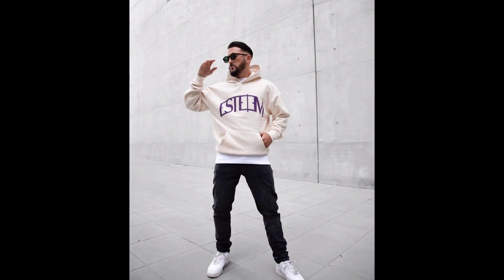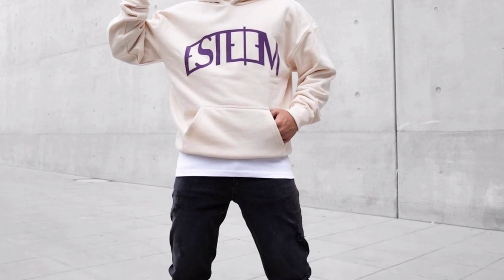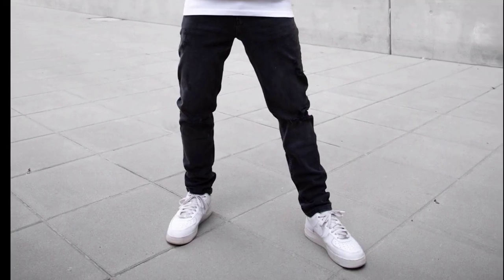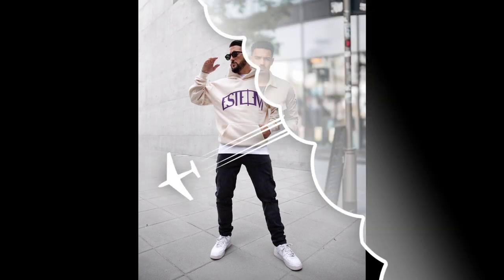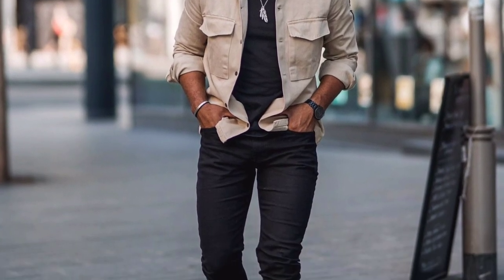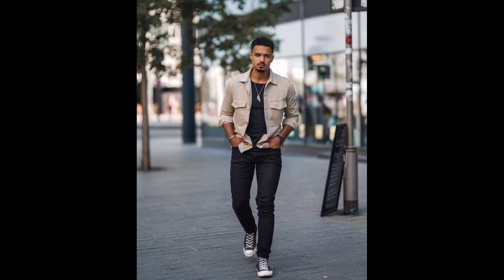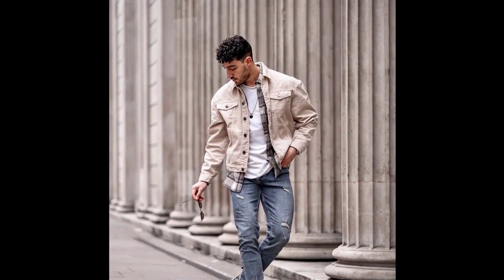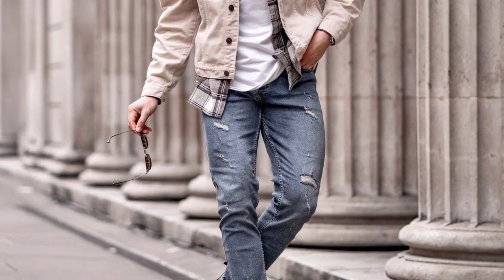For next outfit you can try white t-shirt wear with hoodie with black jeans and white sneakers. For next outfit you can try black t-shirt wear with double pocket jacket with black pant and black sneakers. For next outfit you can try white t-shirt wear with grey check shirt and jacket with blue jeans and black boots.